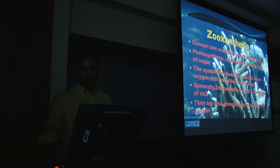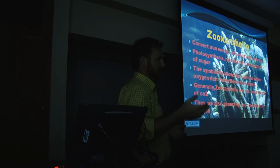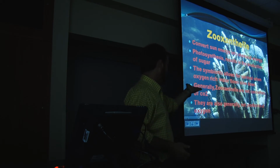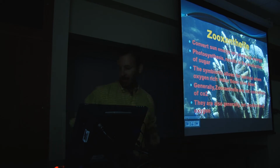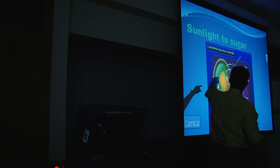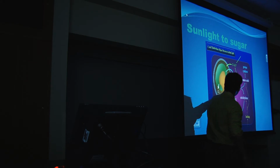organisms. So generally, zooxanthellae are net consumers of CO2. Like I just said, they take up carbon dioxide, and then they are producers of oxygen because as a byproduct, they create oxygen. Here is a representation of the zooxanthella itself within the cell.